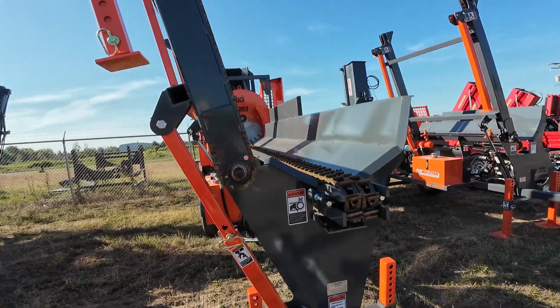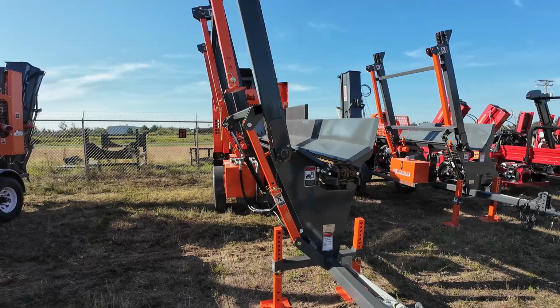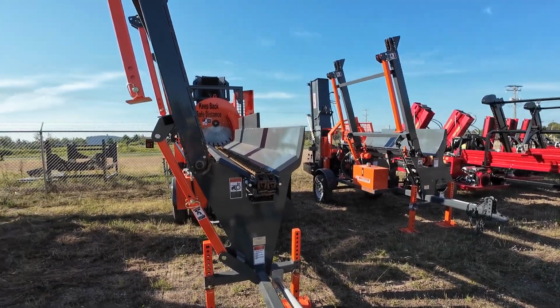So if you see this in 4 years from now, the price could be different. That's what a lot of people don't realize when they do reviews of machinery or stuff like that. They think, oh, geez, you're way off on the price. Well, yeah, time goes by.